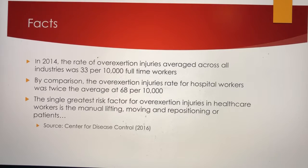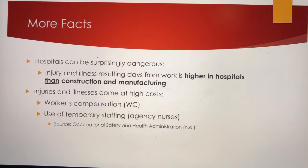In 2014, the rate of overexertion injuries across all industries was 33 per 10,000 full-time workers, and by comparison, for hospital workers, it's about twice as much, at 68 injuries per 10,000. The single greatest risk factor for overexertion injuries is the manual lifting, moving, and repositioning of patients.